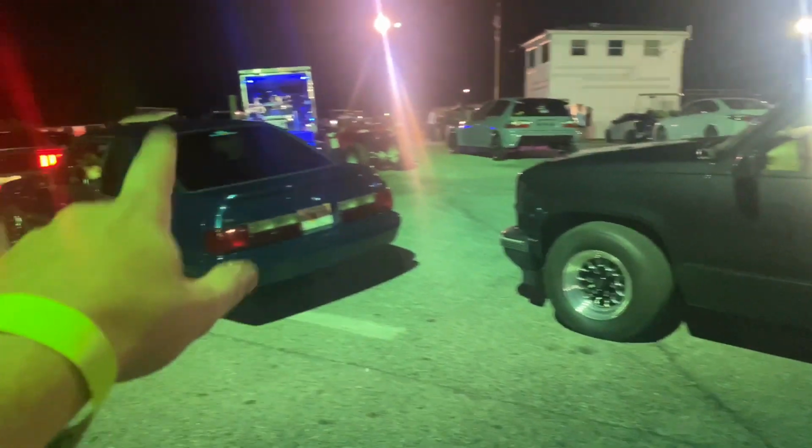This is going to be first round from the Factory Street class the other night. You know Jared with the green Foxbody. We duked it out yet again first round. So check that out. And I promise as soon as we get back in town, I'll have the full weekend's coverage updated for you. As always, keep digging.